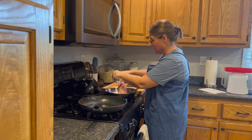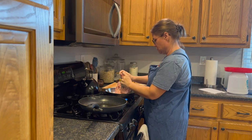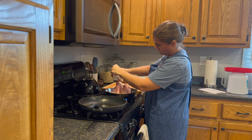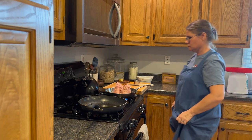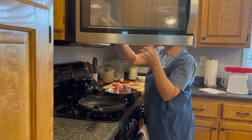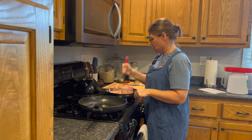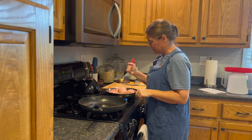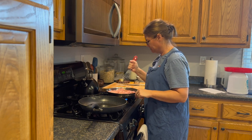My local grocery store's bulk sausage says natural, and these have better ingredients, and it's cheaper. There's that too. I like to get every bit out. These are just frozen hash browns from Trader Joe's. They're fairly inexpensive. They don't have crazy ingredients in them. It's surprising what they put in hash browns. Have you ever noticed that? So I'm just getting this started.